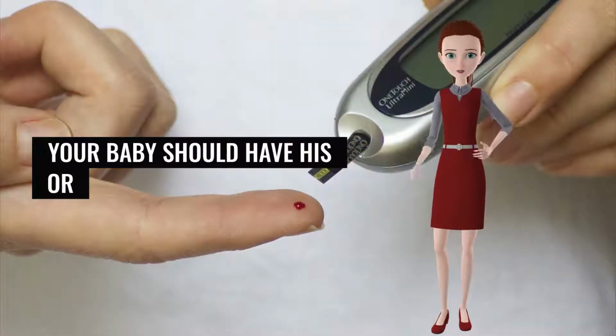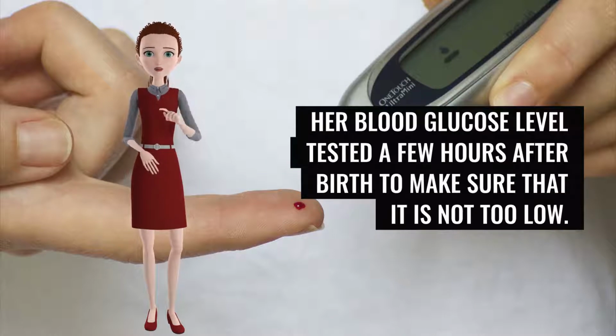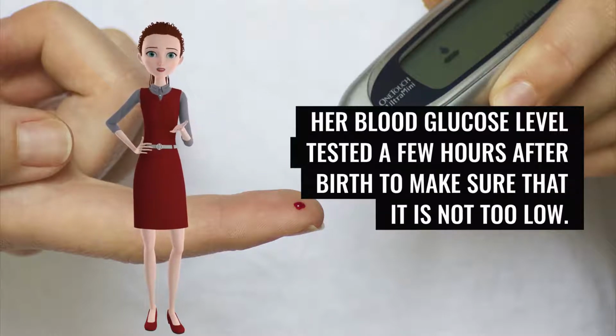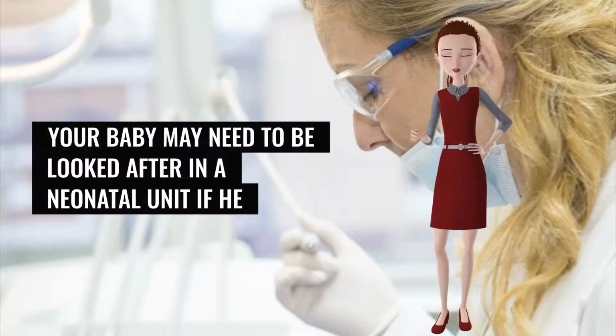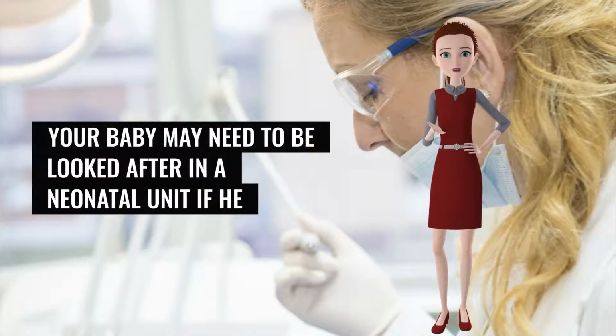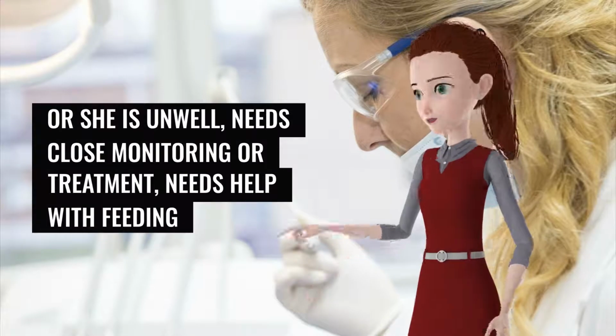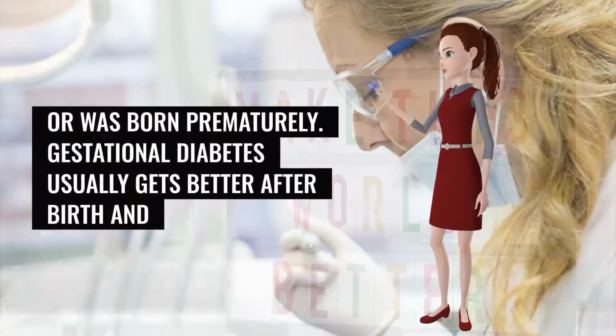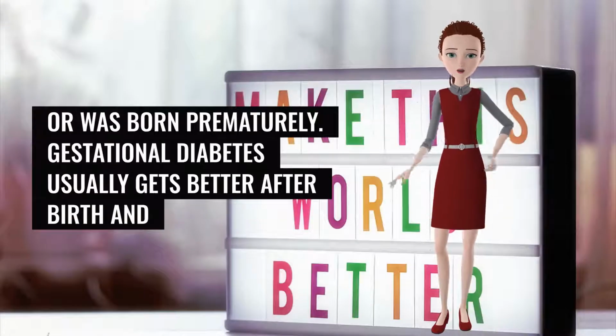Your baby should have his or her blood glucose level tested a few hours after birth to make sure that it is not too low. Your baby may need to be looked after in a neonatal unit if he or she is unwell, needs close monitoring or treatment, needs help with feeding, or was born prematurely.